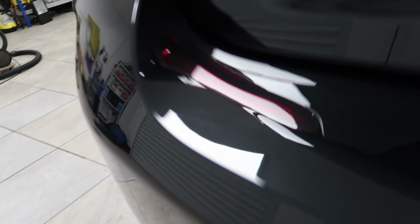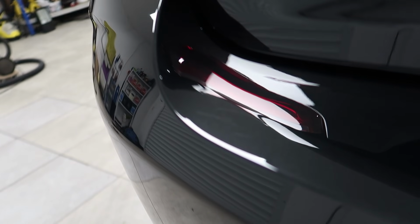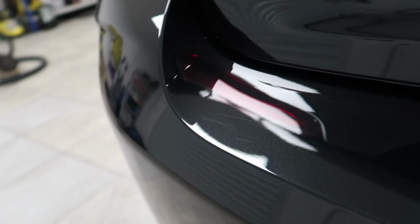This lip will actually receive a cut to remove these before refining, and then the whole car receives a single stage polish. Interior's outside of the wheels currently. Engine bay treatments, full interior treatments, ceramic paint protection, and then we're onto the mud. So, time to polish.